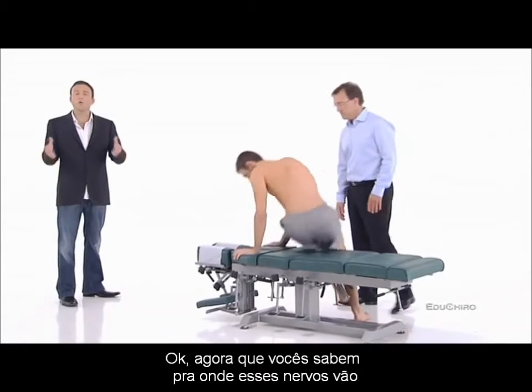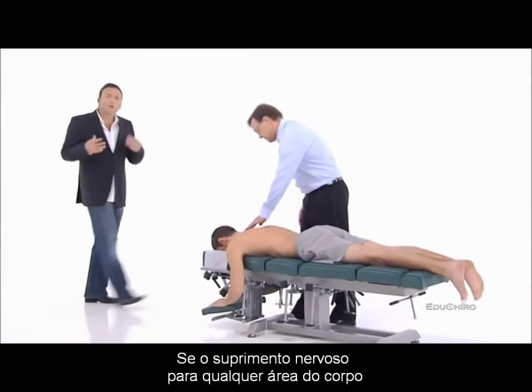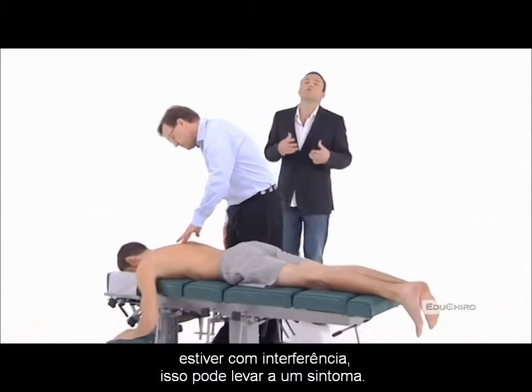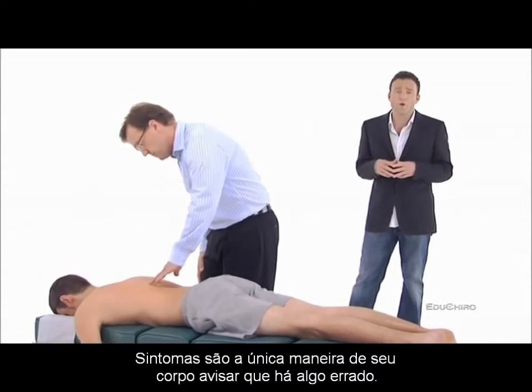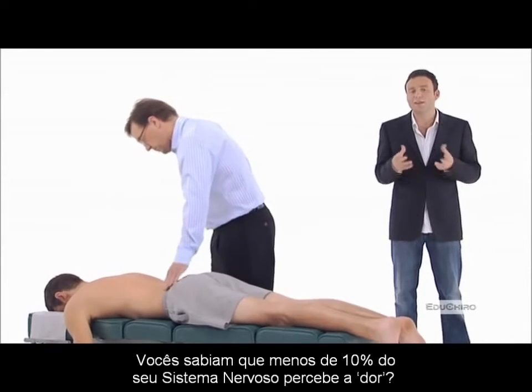Okay, so now you know where they go. What does that mean? Well, that's a good question. If the nerve supply to anywhere in the body is disturbed, it can eventually lead to a symptom. Symptoms are the only way for your body to let you know that something's wrong. Did you know that less than 10% of your nervous system perceives pain?